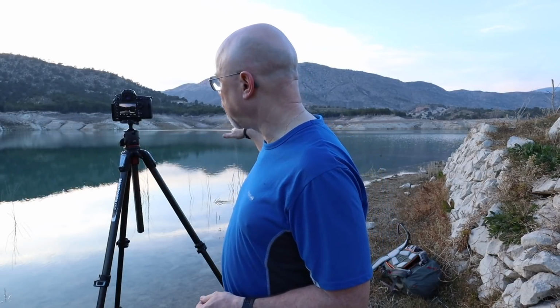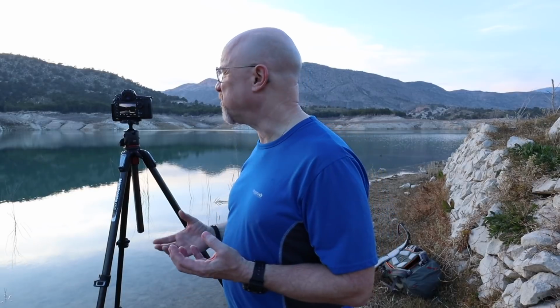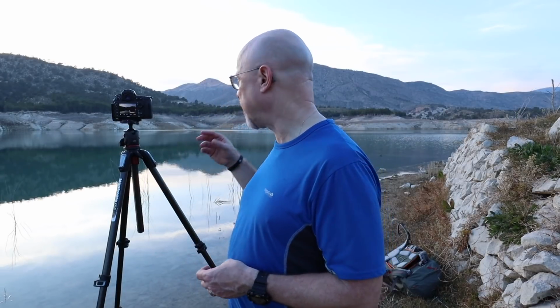I've put the centre line of the reflections through the middle of the frame, and I quite often do that with reflection shots. I just like the way it looks, particularly when there's nothing much else going on. There's not a strong foreground element, but there is the colours and reflections and those little dead twigs coming through.